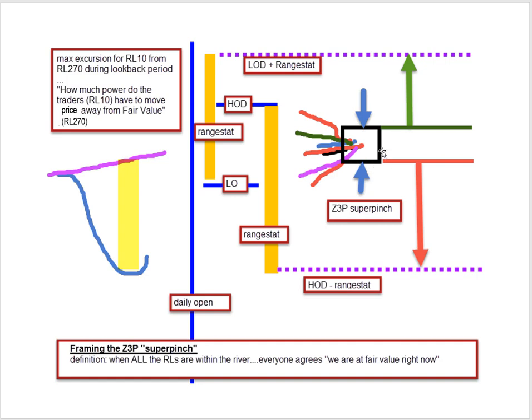The main idea is that this doesn't happen very often. Maybe once or twice a day. You'd be surprised to see that happen twice a day. But if it happens once a day, then what we define that super pinch as is when all RLs are inside of that pinch box and all four of those regression lines are saying we're at fair value right now. You're now waiting for the breakout from that pinch led by the RL10 and price, and then you can set your boundaries for the maximum intraday move as a test of the low of the day plus range stat or the high of the day minus a range stat.